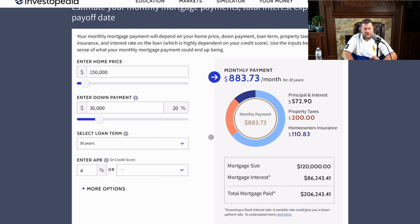But right now, let's say you're getting a 30-year fixed on investment properties at 4%. Your principal and interest is $572.90. You see it over here on this chart. Now, property taxes are an assumption. Homeowners is an assumption. Don't pay that any attention. What we're worried about right here is your principal and interest.